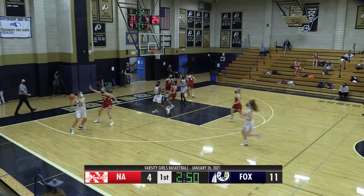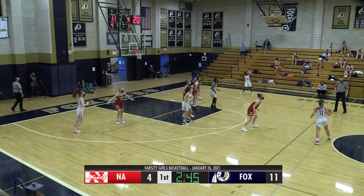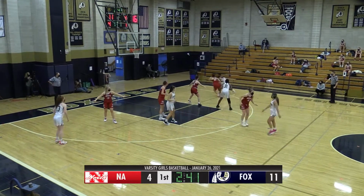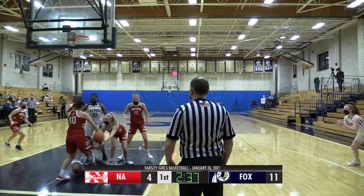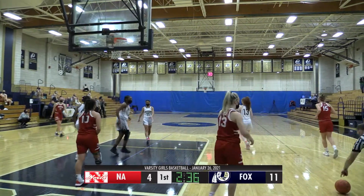That's Cameron Collins. It's a fake. A reverse layup and just misses. Oh, travel. Good take by her. Yep. I like that. A good strong move.